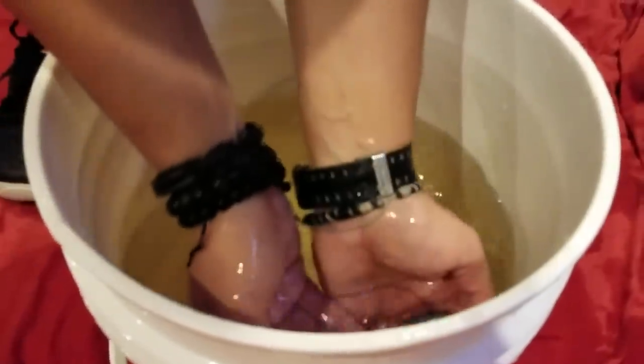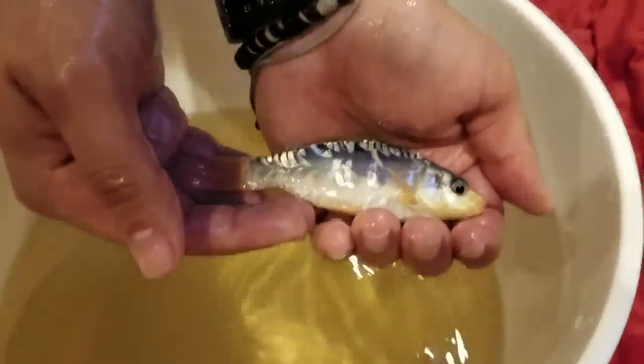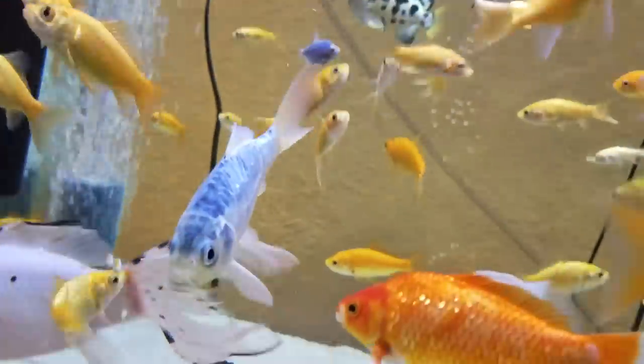And the piece de resistance, guys. Look at this koi, guys. He's absolutely beautiful. Amazing. And time to go in to my tank. Be free, my friend.